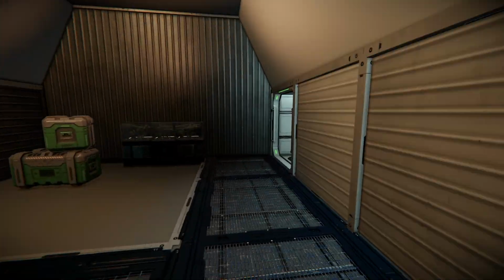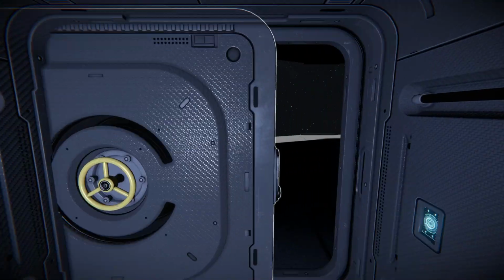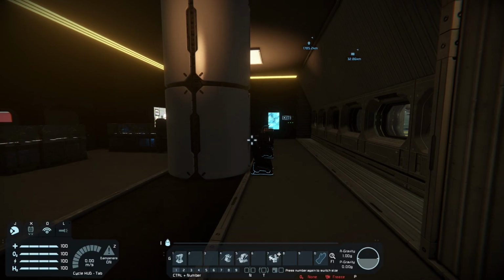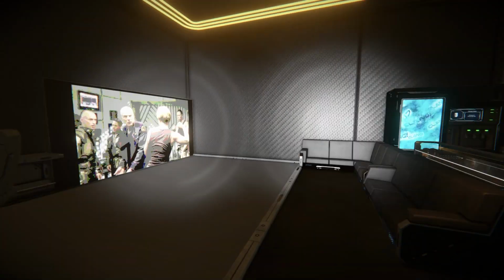Oh, there's a door around here. There we go. I knew I missed a door somewhere. So there's more sections going here. Is this like another airlock? Oh, so there's another airlock on the outside here. I don't think we're pressurized inside at all. No, we're not. Okay, that's not my fault. I've not depressurized the place for a change. Okay, it's pressurized and good. Lights on. Cool, cool, cool.